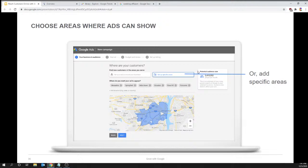As the owner, you can always go in and change this. And more than likely, you probably will want to expand the ad's geographic reach when you open new locations or add new products and services.